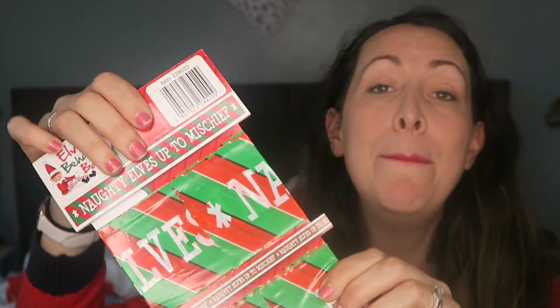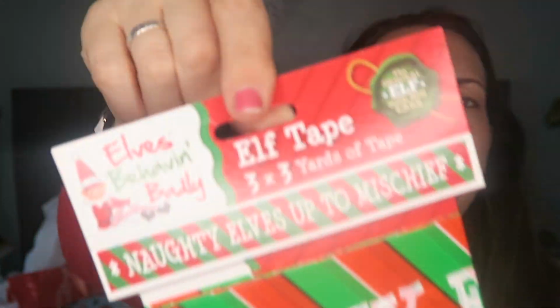We do Elf on the Shelf, or a variation of. I'll put a link to last year's video I did about how we do it, because I don't want to put pressure on myself to be having to remember all these things, so I do a very relaxed Elf on the Shelf. But Poundland have got elves behaving badly, a whole range of different things. They've got calendars, like scratch off, like have you been good today, bad today. They've got, I can't even think, little jumpers that you can buy for your elf to wear, a whole range of things.